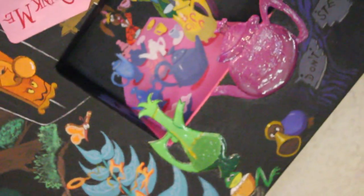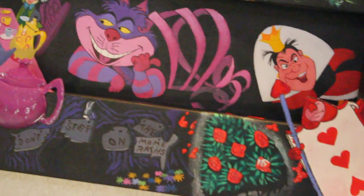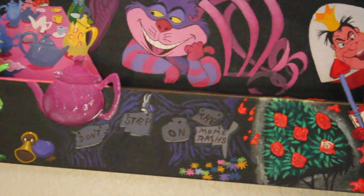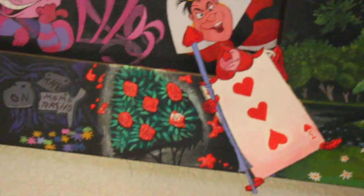I got some glossy teapots. Everyone's favorite, Mr. Cheshire Cat. There he is. See? There's Told You Would, Don't Step on the Mole Rats, a little Painting the Roses Red.